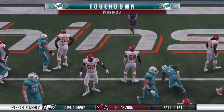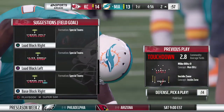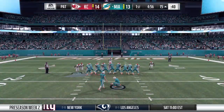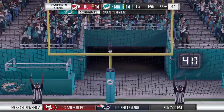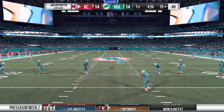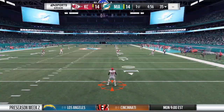Touchdown, Miami. Kenyon Drake taking it in from a yard out. And the Dolphins are an extra point away from tying up this football game. And we've got a good one brewing. We're all knotted up at 14. So we're right back where we started, all even as the kick's away.